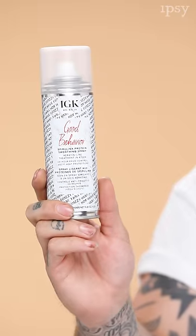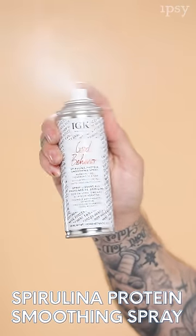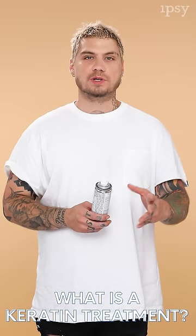I'm here with our newest product, Good Behavior, a spirulina protein smoothing spray. It's like a keratin treatment in a can. A keratin treatment is a relaxing treatment. A few different reasons why you would get it.